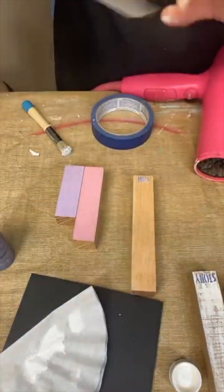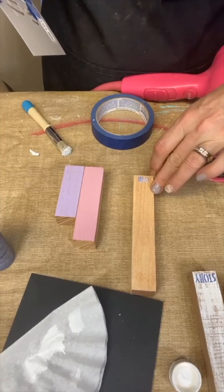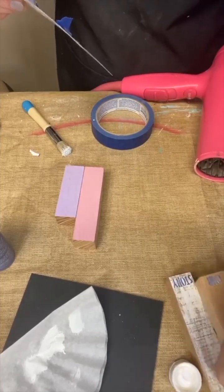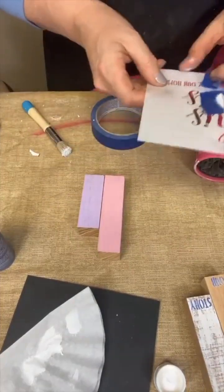Okay. And so I've got this little dot right here that I can just kind of sand off with some sandpaper. Not a big deal. Okay, so there's that. That looks good. Looking good. I'm going to continue with my white. Over here, I'm going to do our home.